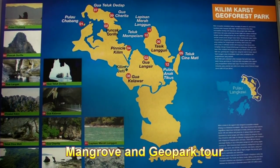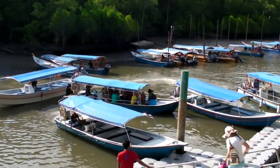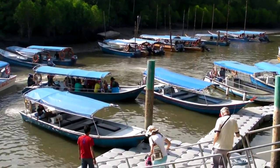Langkawi has been designated as a geopark by UNESCO because of its unique geology and plants and animals. Today we're going to go on the Kilim River to have a look at aspects of the geopark. This should be very special because we'll be seeing mangrove forests, caves and all sorts of unique geological structures.